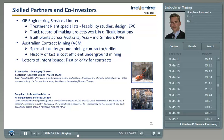I'd say the same about GR Engineering. They've built plants everywhere. And one of the great parts about them is that when you discuss them, you speak directly with the principals. You're not dealing with some middle management. And they're all focused on ensuring that things work, they get done in time, and they get done under budget. And that's been shown out in the recent Sandfire project.